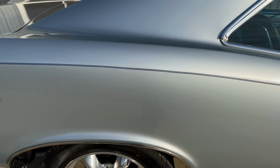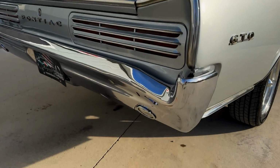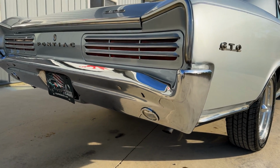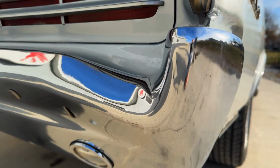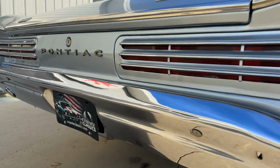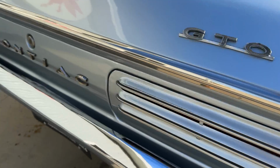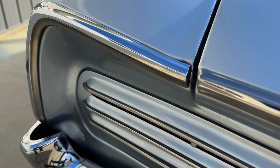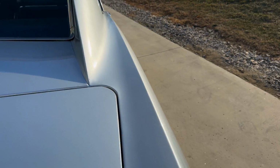This one's super solid underneath too, isn't it? Yeah. I took the photos of it. You can see them on our website, coyoteclassics.com. Original back bumper, still in really good shape. It's got a couple little marks there, but nice and straight bumper. Tail light lenses are nice. Trunk lid gap is awesome for a 66. We just sold a turquoise 67, replacing it with this 66.